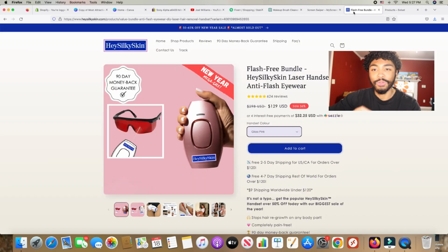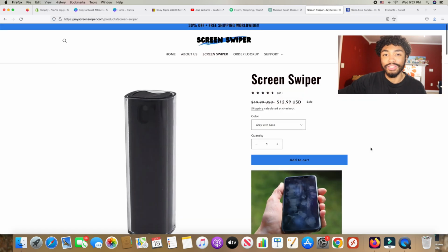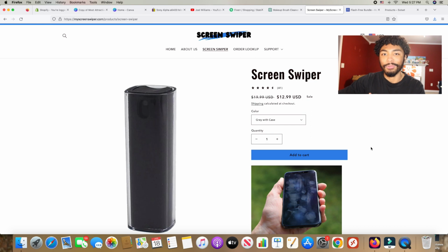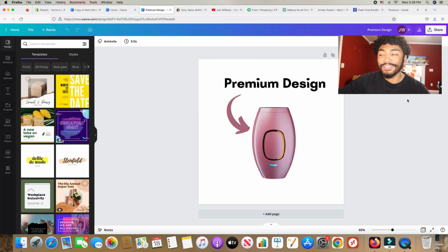Now, one thing that I do want you guys to notice on every single one of these logos and brand name creations is that it always has to do with the product, right? Or it's centered around a certain niche. Like Hey Silky Skin is for products that are obviously for your skin or removing hair. And the Screen Swiper is obviously the screen swiper, right? If we have a one product store, we don't want it to be something super random that customers can't remember. So what we're going to do in today's example is use the laser epilator and create a brand name and logo out of this product.